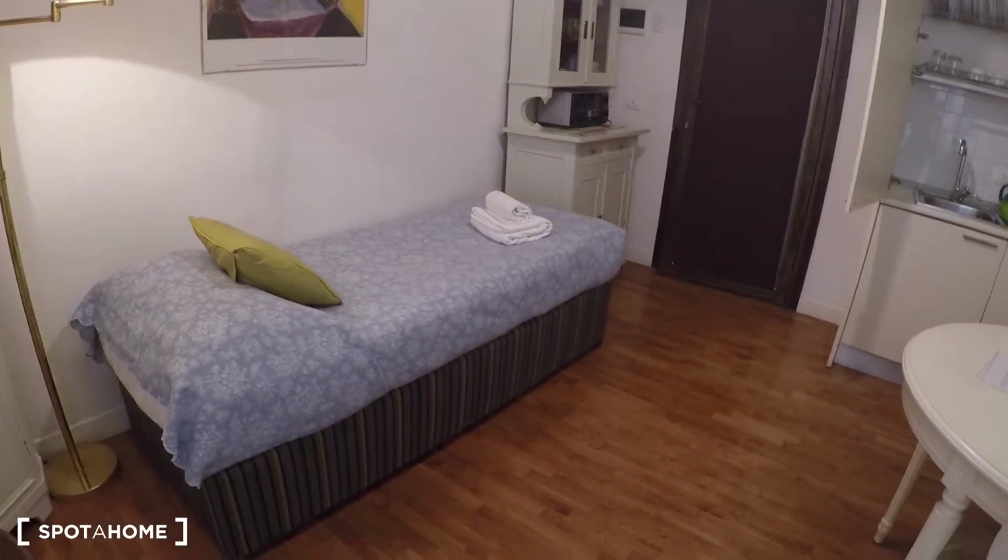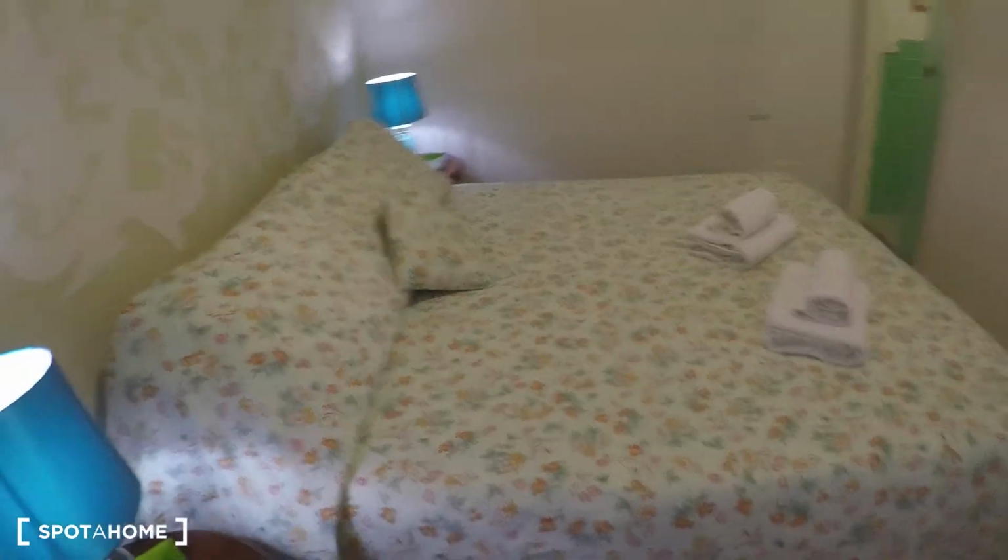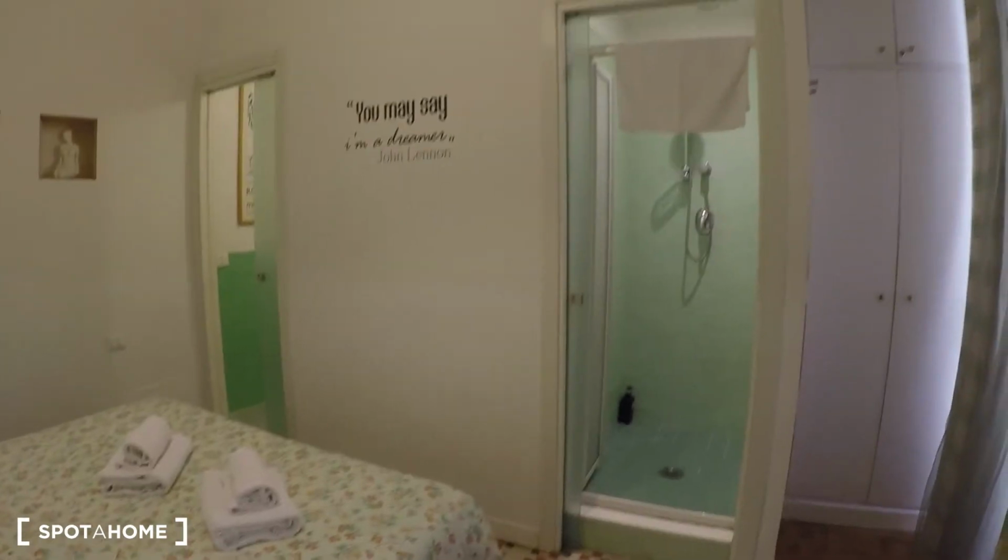Okay, there is a single bed, air conditioning, dining table. So this apartment fits maximum of three. Here we have a double bed and the bathroom.